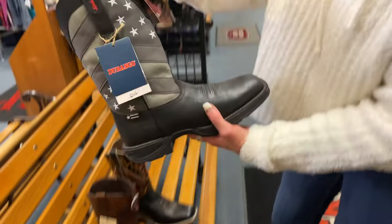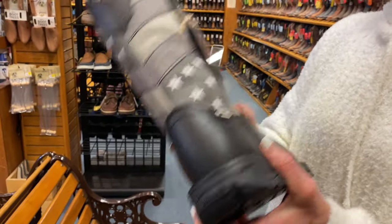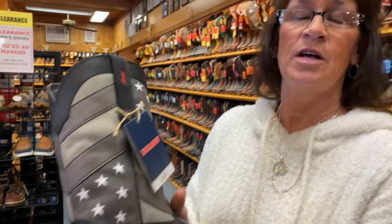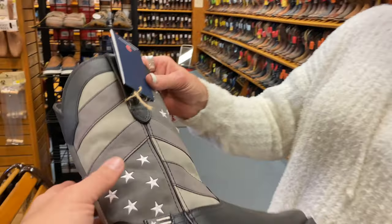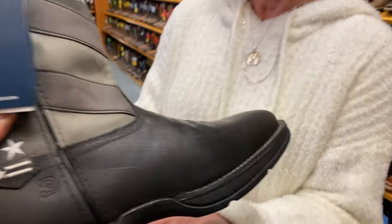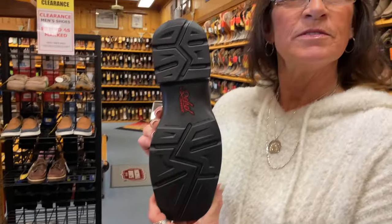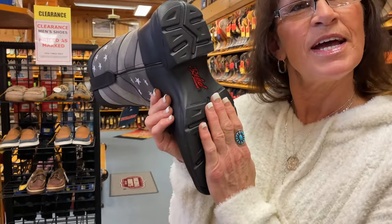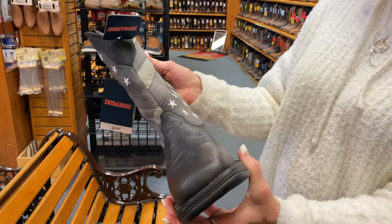That's Tony Lama. Okay, this is a Durango. The patriotic stuff is so back. Everybody wants the flag. I've got to feel this right here. It's like a soft leather almost. It's a real soft leather, real light. Super, uber duper light. Whoa, that is light, man. It's a carbon fiber. It's got a good sole on it. It's slick enough that you could still dance and still work, ride a horse, whatever. I can't believe how light that is.